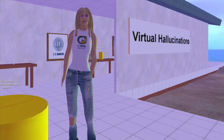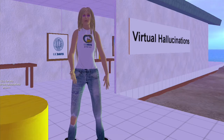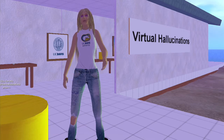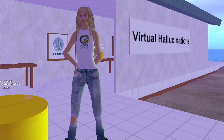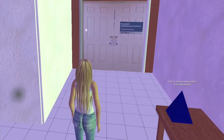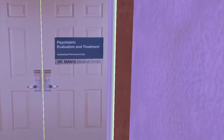Hi there. Here I am at Virtual Hallucinations in Second Life. This is a project by Drs. Peter Yellowlees and James Cook. Thousands of people have been through the Virtual Hallucinations on the main grid. This is another build, an updated one, that they've got here on their Davis Island. Patient or a female patient? I think we'll choose female.